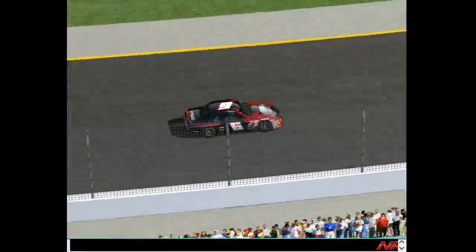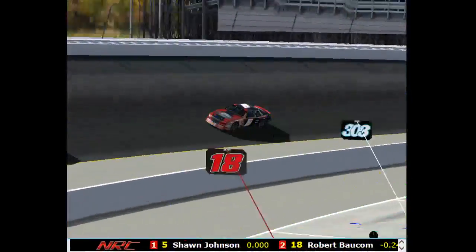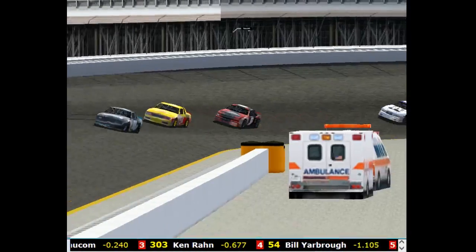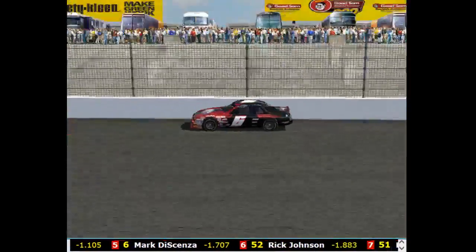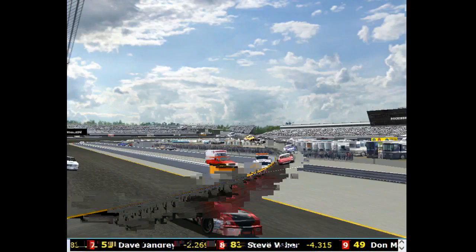And how about, really after that incident, he was basically the last car on the lead lap. Sure, some other guys pitted later, and he stayed out and took some, but still, this is a back to the front move that you don't really see very often here at FSB. Very impressive.